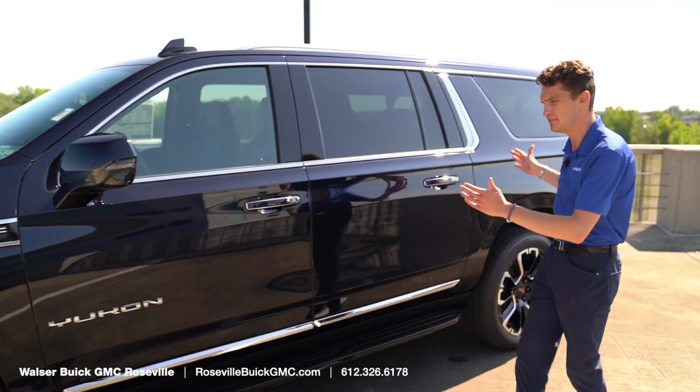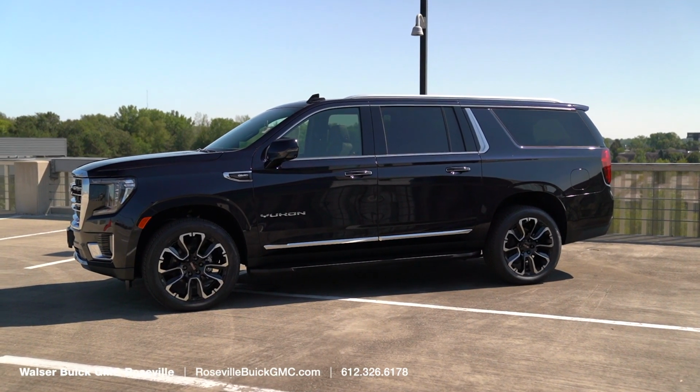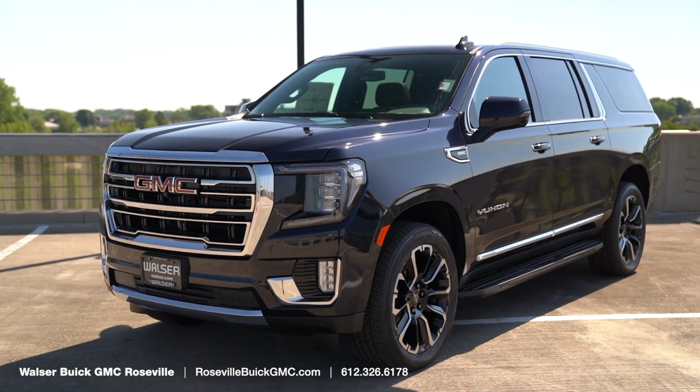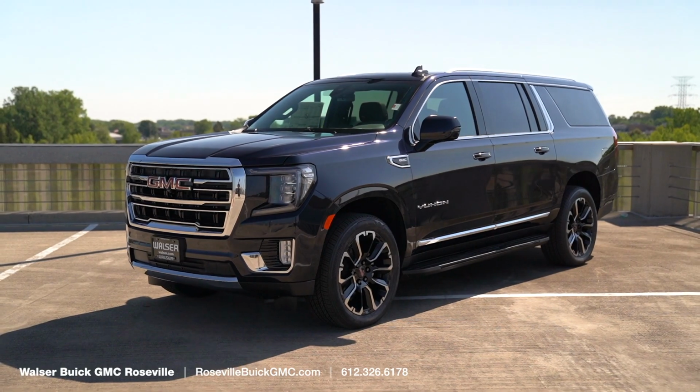Of course, because this is a Yukon XL, we have the extra length in the back for third and second row passengers. This has one of the most spacious cargo compartments and third rows in its segment. When we take a look in the back, you'll be really surprised with the space this thing has.